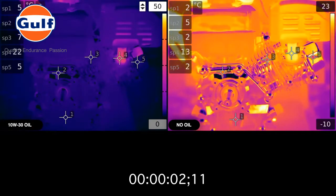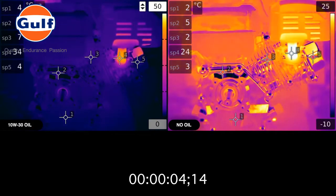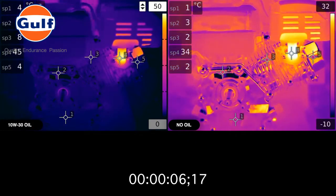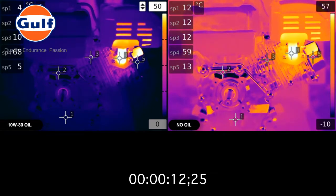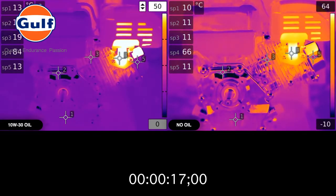This is the exact same engine on the left and the right, on the left with oil and on the right without. Both engines will start at the exact same time, but the video on the right was filmed 24 hours after the video on the left, allowing for the engine to completely cool. This is a 212cc air-cooled single-cylinder Harbor Freight engine.